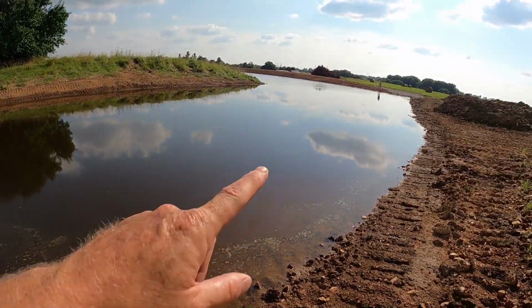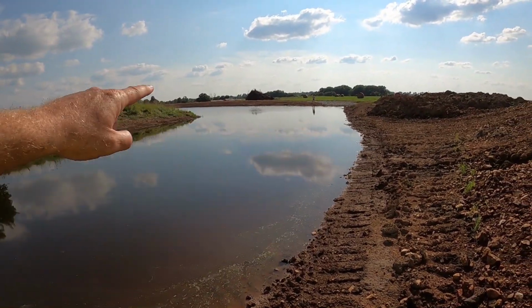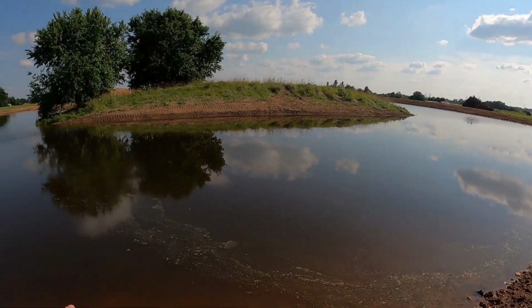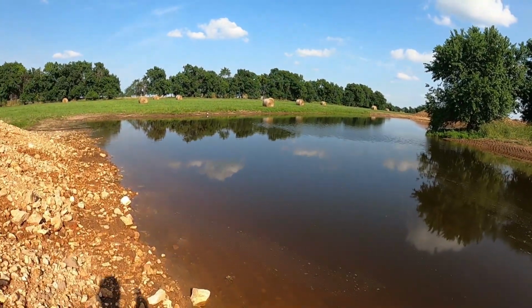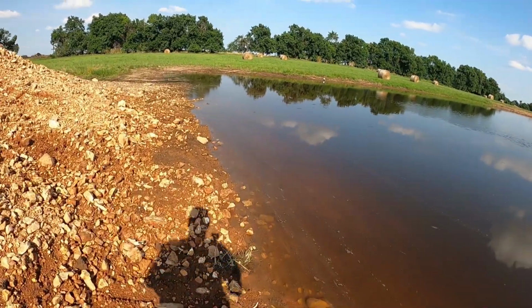And then of course it gets shallower going this way, because remember I hit that seam, the hard pan through here, so I stopped going down any deeper. I didn't want to disturb that. And so we worked this. But there's still a ton of water coming in here.